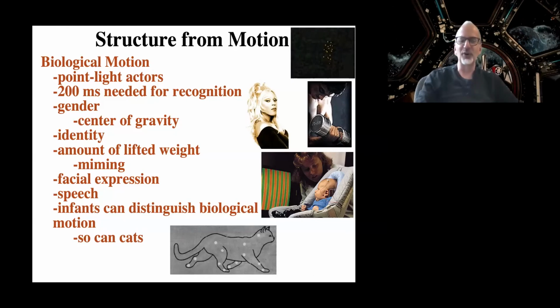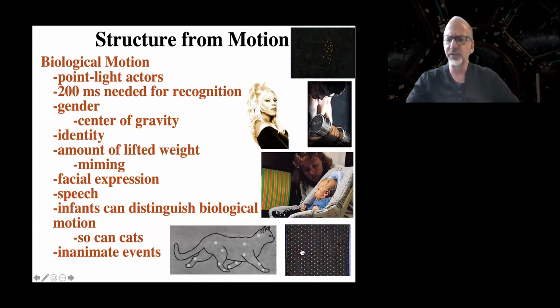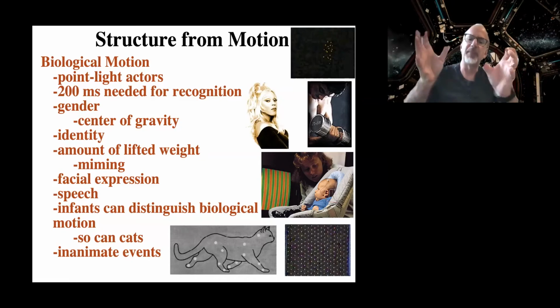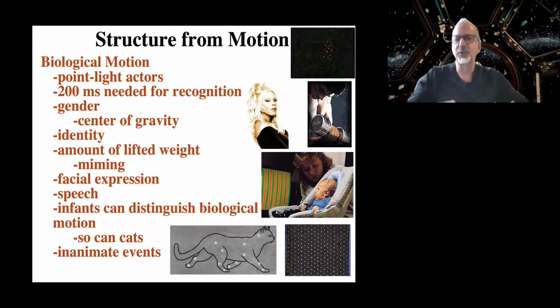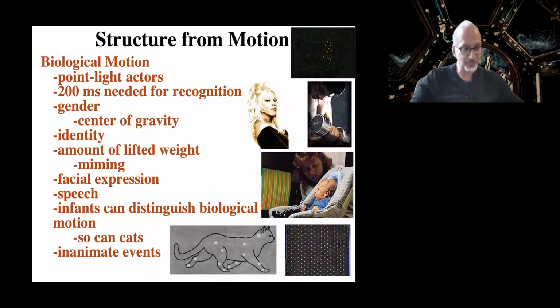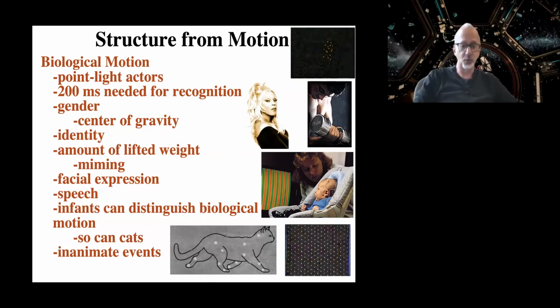Okay. And then finally, this structure for motion isn't just true of biological motion, it's also true of inanimate events. We saw this as an example. Oh, is this broken? Sorry. But you know what this looks like. You've seen it before. This is the one where the squares become apparent based on how the dots are moving. So the structure for motion occurs not just from biological motion, but also from non-biological, inanimate events. But what seems especially important to the brain is biological motion. We seem to be able to extract so much detailed information about the structure of a person just from the idiosyncratic way they're moving their body or their face.